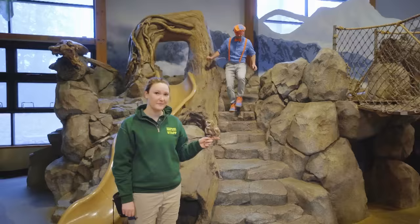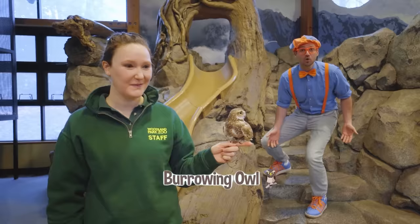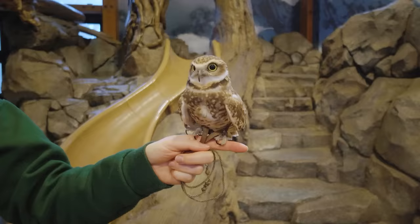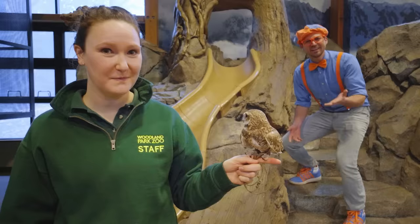Wow, another amazing animal. Whoa, this is a burrowing owl. What's his name? This is Papu. Oh, nice to meet you, Papu. I'm Blippi. Do you see Papu's eyes? They're so big and yellow. Wow, does that mean they can see good? Owls have excellent eyesight. And Papu is so small. Is it a little baby? No, Papu is full grown.